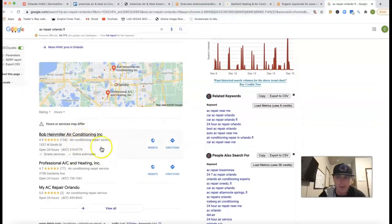We have this little map pack right here, and really getting the rankings here is going to deal with a lot of citations. A citation is just an online business directory with your business name, address, and phone number listed on it. So what we'd want to do is go get those same citations that your competition has. We obviously don't want to stop there though. We want to go out there and get a lot more as well, so that we're always outranking our competition.